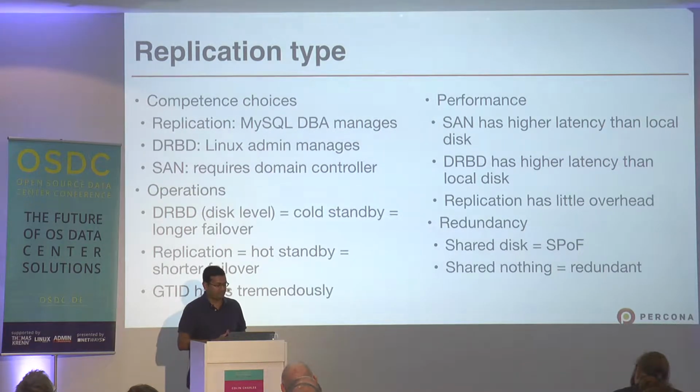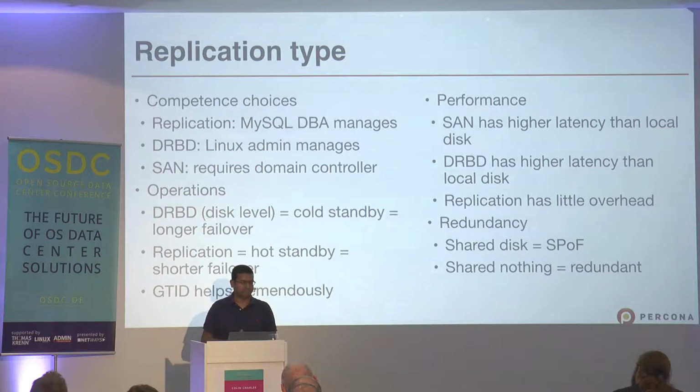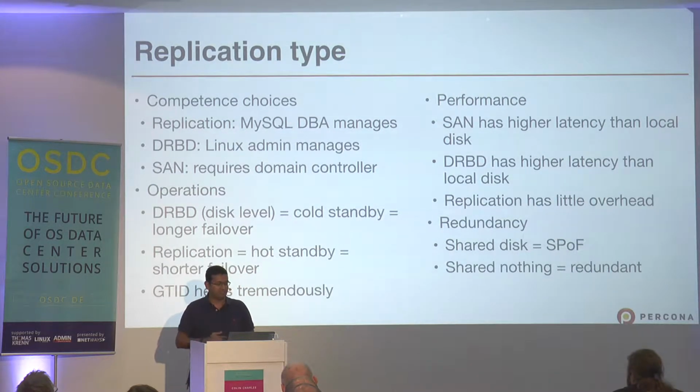So in terms of replication types, I guess you need to think a lot about your competencies. Are you a competent DBA? Are you a competent Linux sysadmin? And so forth. Those are definitely important thoughts to think about. If you are a competent Linux person, DRBD probably can make some sense to some extent.